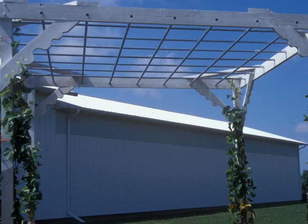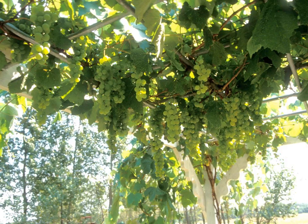Here is that arbor when we just started the vines up each of the 4 corners to begin training the vines. And here is the array of grapes hanging down from the arbor so that you can sit at your table, and when the grapes are ripe, reach up, grab a cluster of grapes to eat. It's a nice way that is unusual to trellis vines in your backyard.